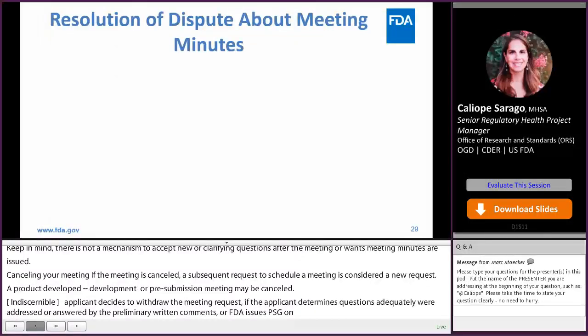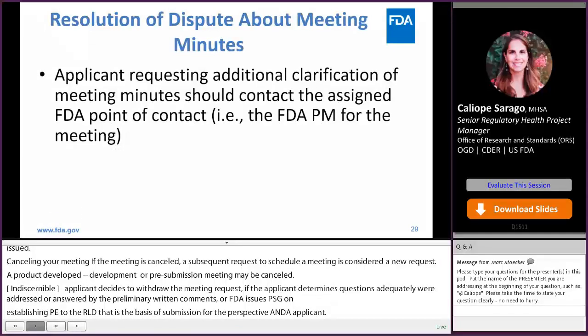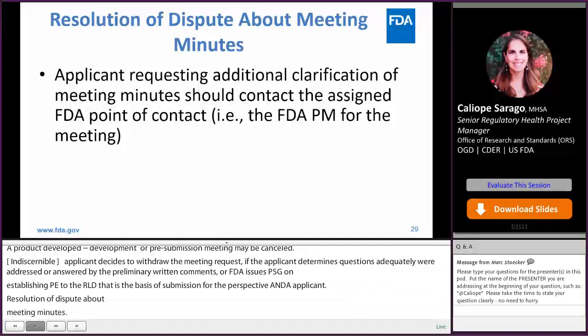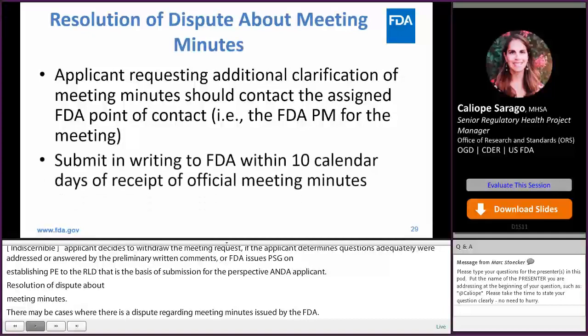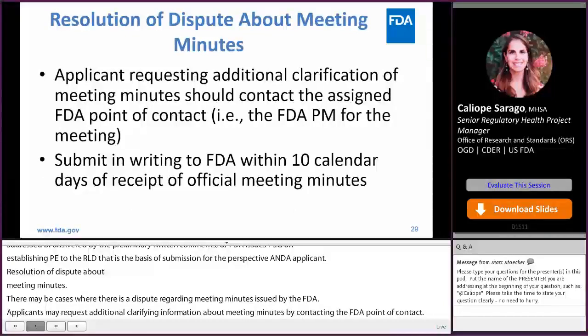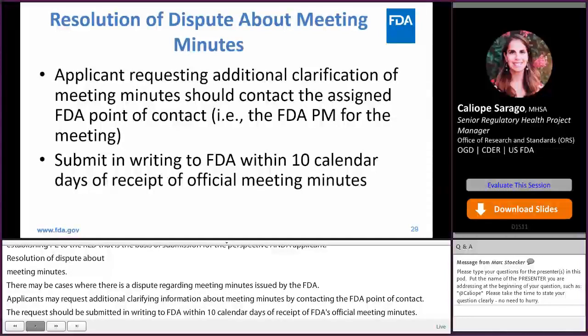Resolution of dispute about meeting minutes. There may be cases where there is a dispute regarding meeting minutes issued by the FDA. Applicants may request additional clarifying information about meeting minutes by contacting their FDA point of contact. Your request should be submitted in writing to FDA within 10 calendar days of receipt of FDA's official meeting minutes. Important to note, disputes should address issues with information provided in the meeting minutes only.